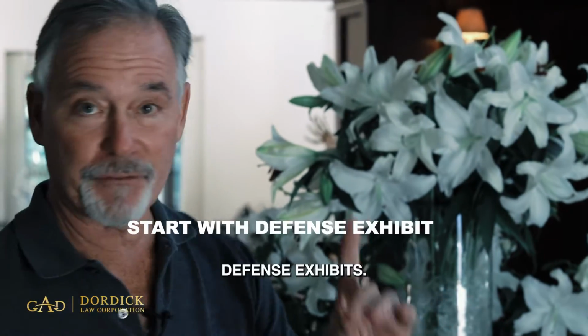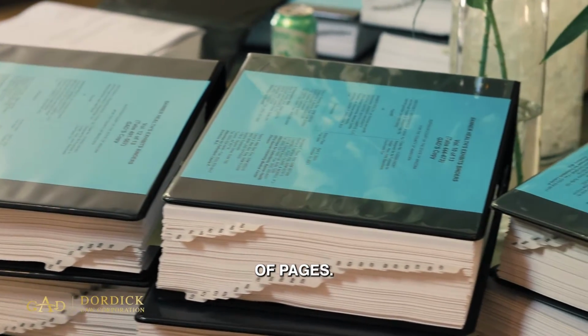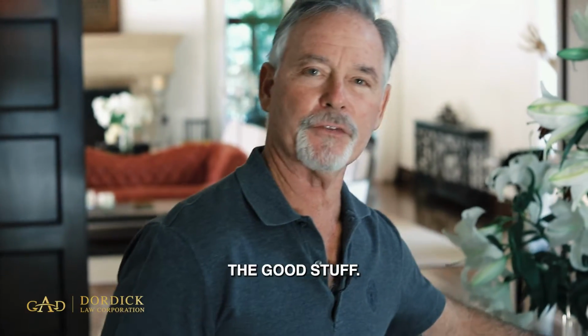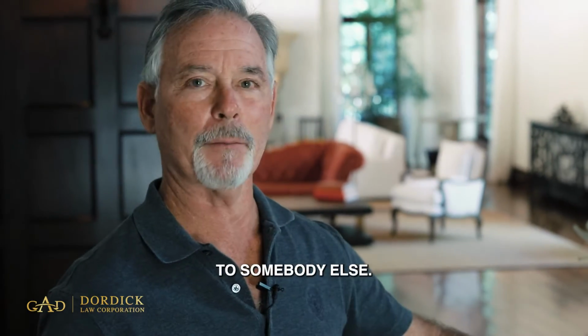I start with the defense exhibits. Those are the plaintiff boxes. These are all the defense exhibits, thousands of pages. Why do I start there? Because this is where they're hiding the good stuff. This is what they think is the key to their case. So I can't take it for granted. I can't leave it to somebody else.